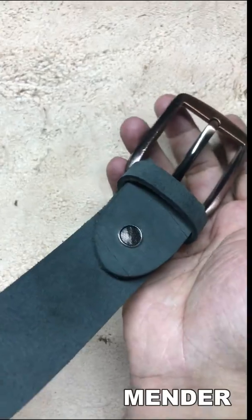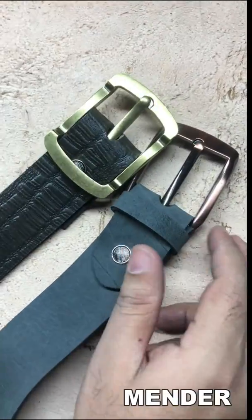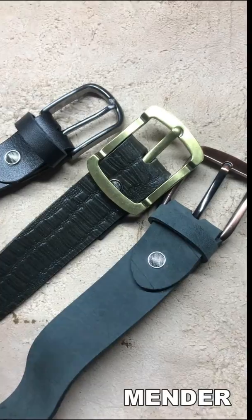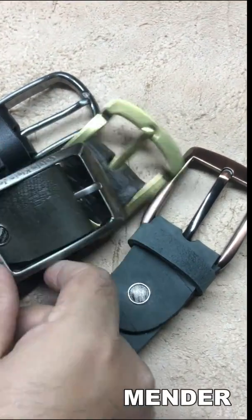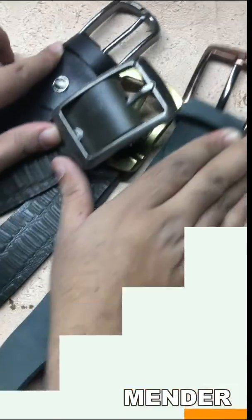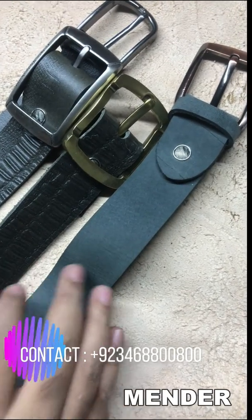So these articles are now prepared by Mender Leather Factory for 2020 collection and are now available for orders. We are also taking online orders, and I assure you that you won't find any of these articles anywhere in the market. These are flagship products prepared only by Mender in real leather.